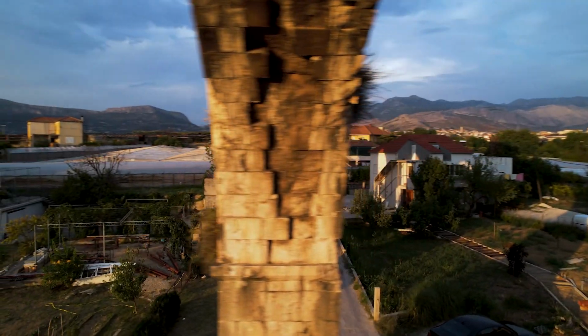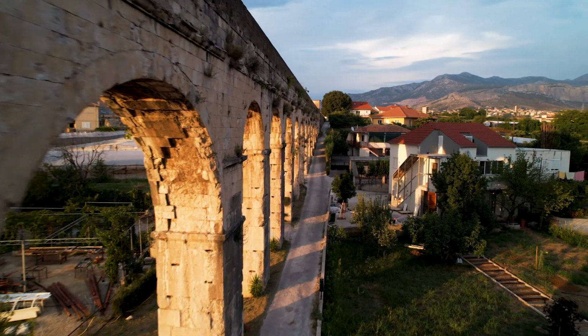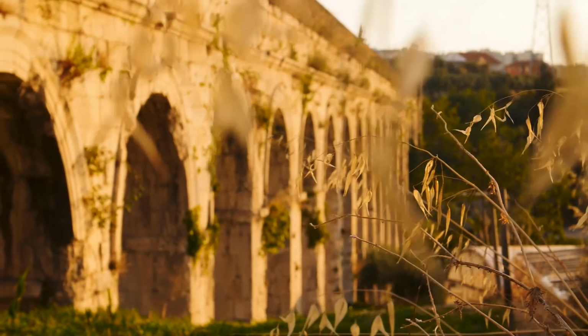So Allie and I decided to stop at the aqueduct right around sunset, and it was beautiful. The sun hitting the local farms in the area, reflecting off of the stone. Really, really cool, beautiful place. Maybe a nice little place to stop for potentially a picnic, or if you're already in the area, definitely worth stopping by.